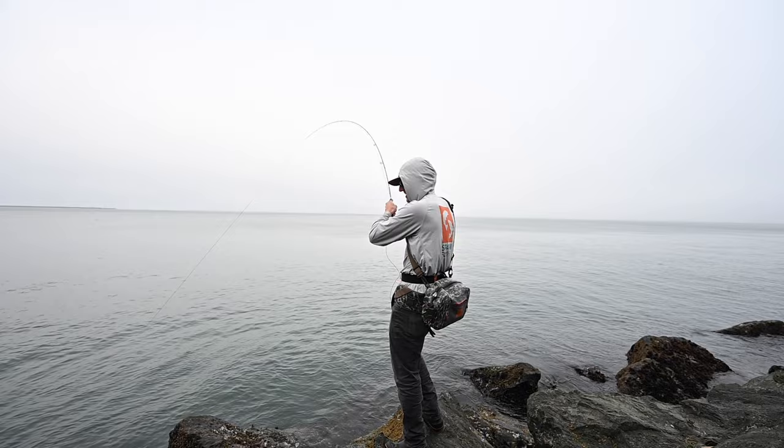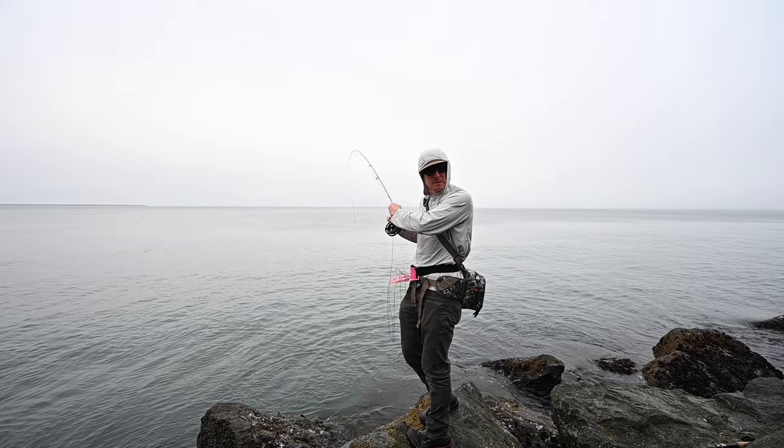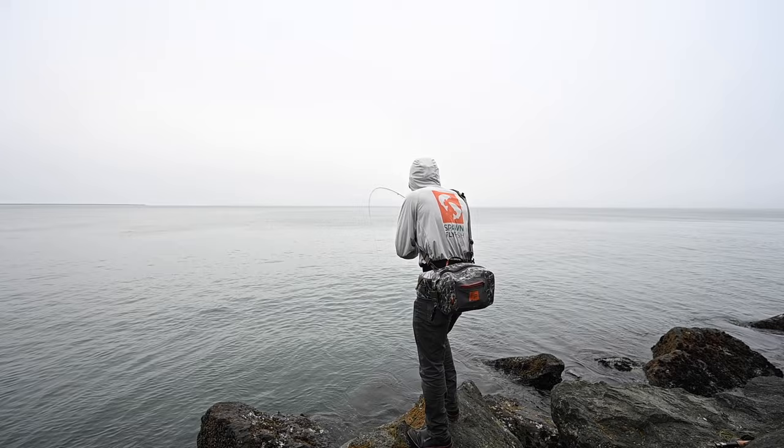See what I mean? You don't need to set the hook. This is not a hard fishery. This is way easier than people make it out to be. As you can see, this is very important. So strip the line into the stripping basket. And then this is why I recommend an 8-weight. Ooh. Oh no, shoot.